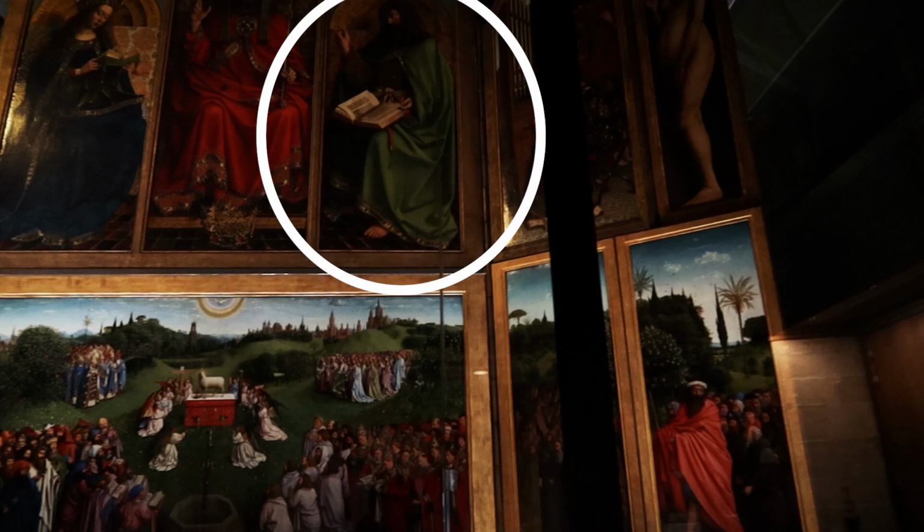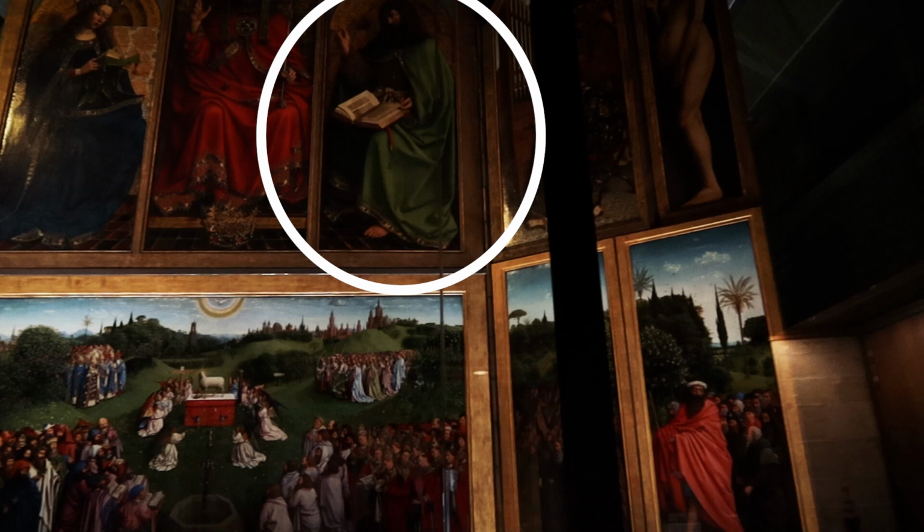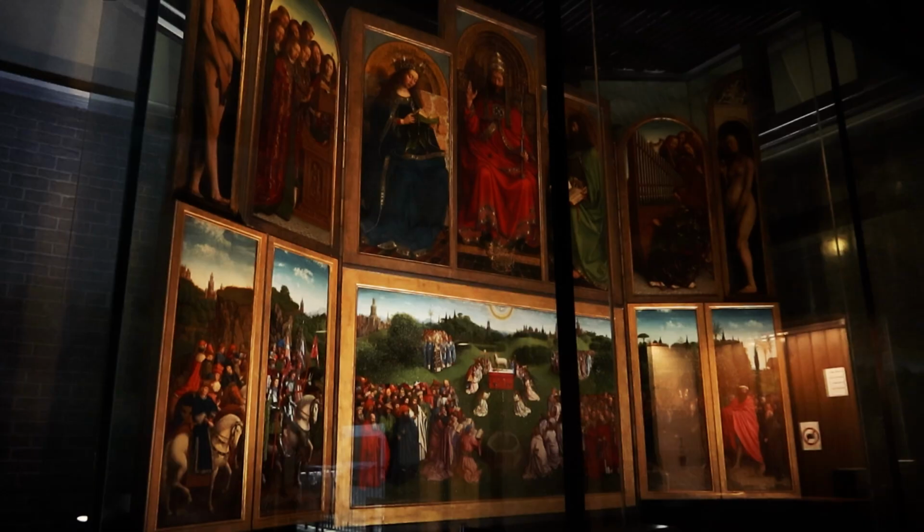It was in 1934, and two panels were stolen, John the Baptist and Just Judges. The Just Judges is the one that's still missing. John the Baptist was returned, and the search continues for the Just Judges. And the thief, reportedly on his deathbed, was about to confess where that 24th panel was, and then he died and was unable to confess.